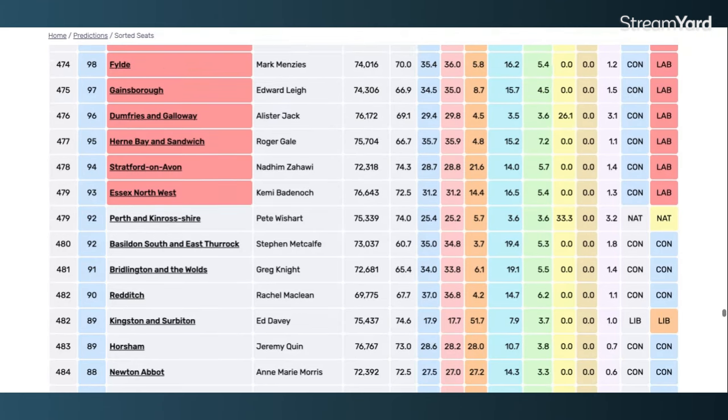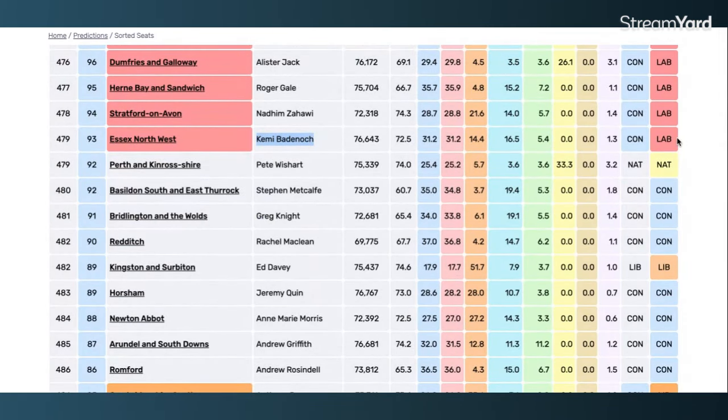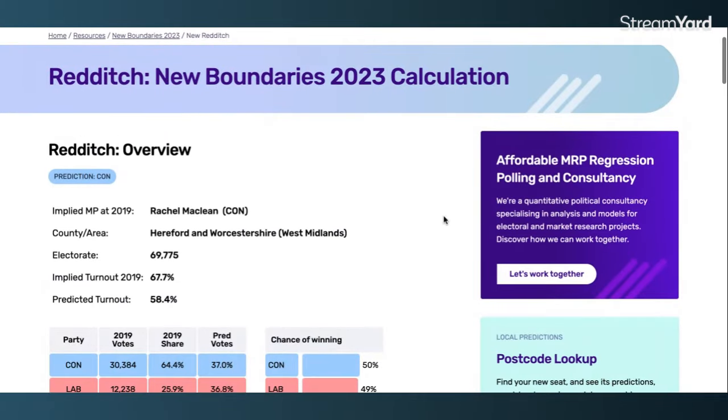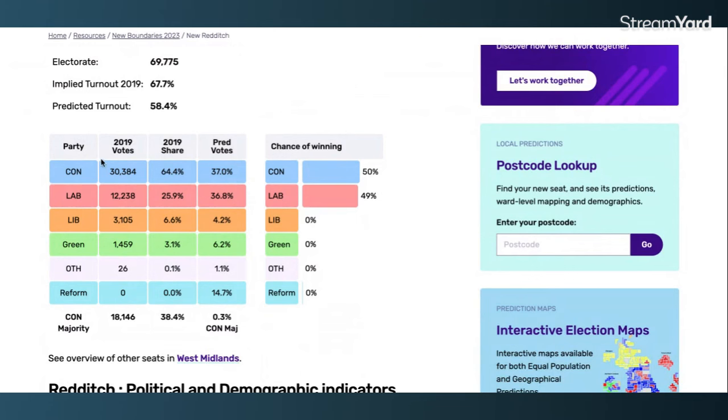So as it currently stands, if you look here, Kemi Badenoch is currently predicted to be in a marginal seat and lose her seat to the Labour Party. So it's interesting to find out where you are on the map according to current polling. When you look up your constituency, you'll get something like this. Here's Redditch, for example. And you can see in 2019, there was a big Conservative majority with almost 20,000 votes. But on July the 4th this year, there's 1% in it, according to current polling. So this is a marginal seat.